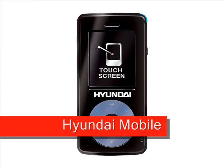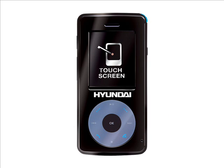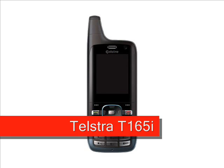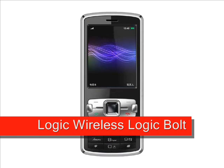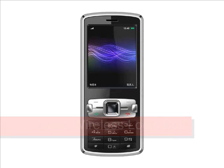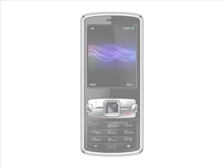Other manufacturers. Hyundai Mobile announced that it was coming to the UK, but it's not certain what phones it will be bringing. In Australia, the Telstra T165i came to market, a phone that sacrifices looks for practicality perhaps, but one that will suit many potential customers. Finally, a device called the Logic Bolt claimed to be the first phone to market with a built-in projector, but the claims may not be all they seem.